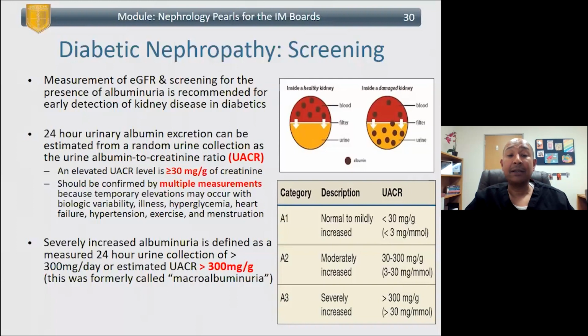If someone has a urine albumin to creatinine ratio greater than 300, then we call this severely increased, formerly known as macroalbuminuria. But what did I put over here? I put down some of the descriptive terms. If you have a urine albumin to creatinine ratio less than 30, that's going to be normal to maybe mildly increased. If it's 30 to 300, we now call that moderately increased.